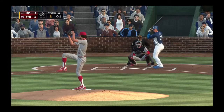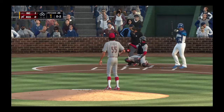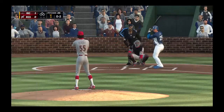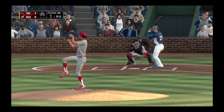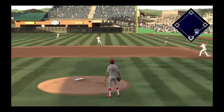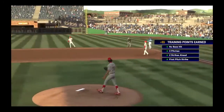The windup and the 0-1. Another one fouled off, and he's quickly behind 0-2. The windup and the 0-2 pitch. On the ground to the right side. Perez over to his left. No problem here. 1 away.